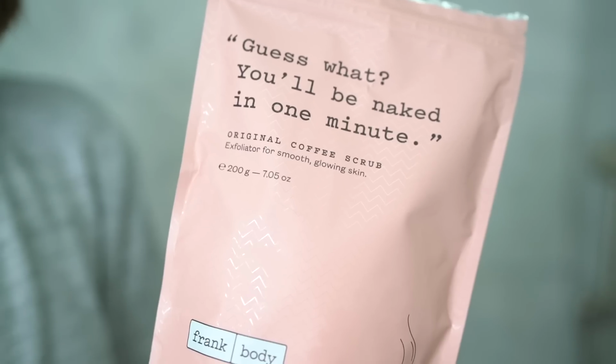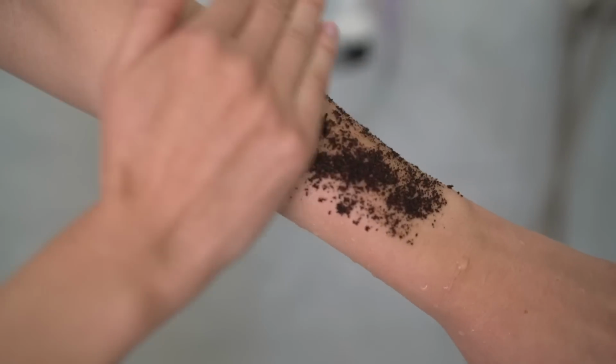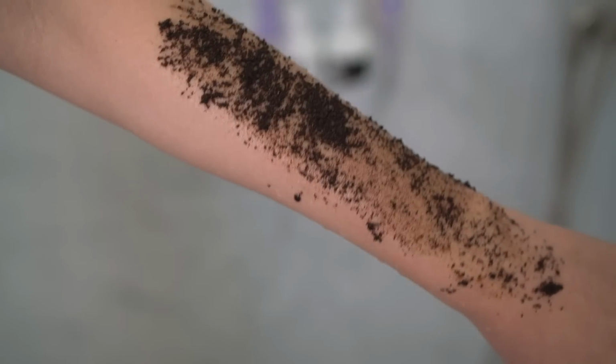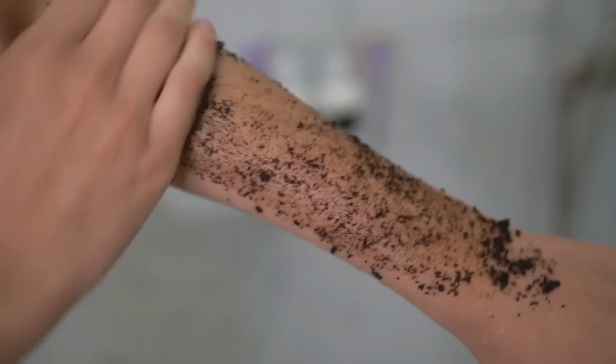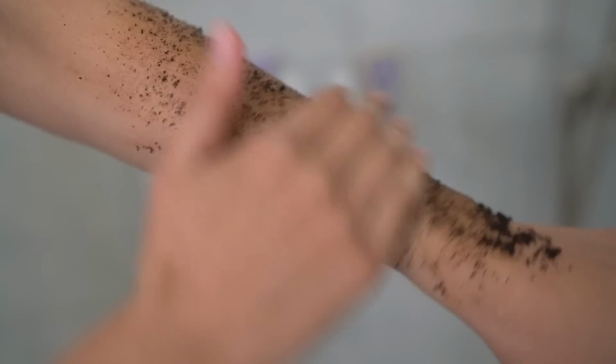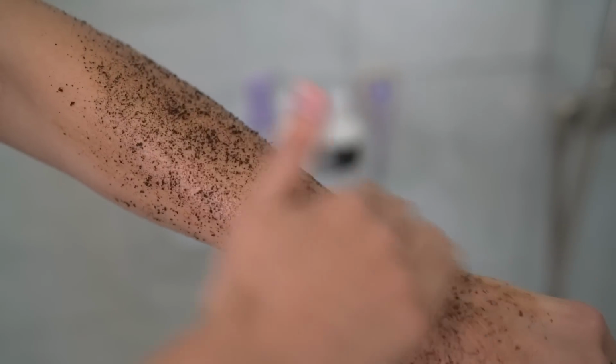Something that I'm adding for spring and summer that I've just started using is the original Frank Body scrub. And when you open this up, it really does look like a bag of ground coffee. It smells and looks just like coffee. I love it because it feels really stimulating when I'm using it. It feels like the dry, flaky skin that I have is really coming off, especially coming out of cold weather. My legs tend to get especially dry. This scrub has been really great for that.